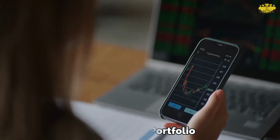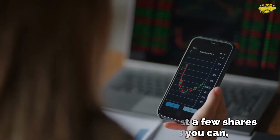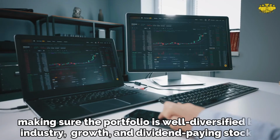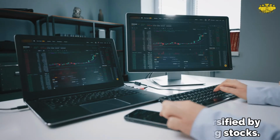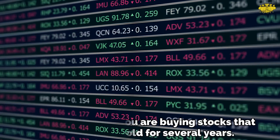Starting the portfolio. You can start by purchasing just a few shares of as many companies as you can, making sure the portfolio is well diversified by industry, growth, and dividend-paying stocks. Keep in mind that you are buying stocks that you intend to hold for several years.